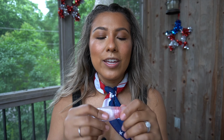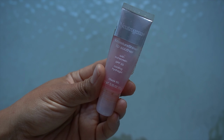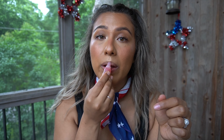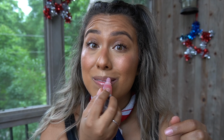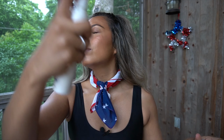So there you go. The last thing I do is I use this little lip gloss. This is Neutrogena Moisture Lip Smoother with SPF 20 in it. It's even more SPF. I'm so into SPF, okay? Like anti-aging, you know what I mean? Oh, and then I use this guy here to set my face more. It's also sunscreen.